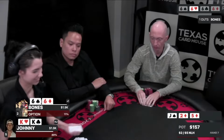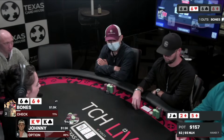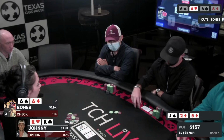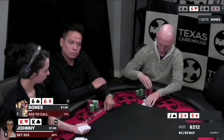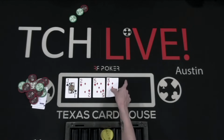Jack 5 deuce, not quite what Bones was looking for. Great flop for Johnny there. Has some weak backdoors, and that's about it. He does have second pair, so he might call this 55 from Johnny. Second pair and not beautiful backdoors, but backdoors. He does call.